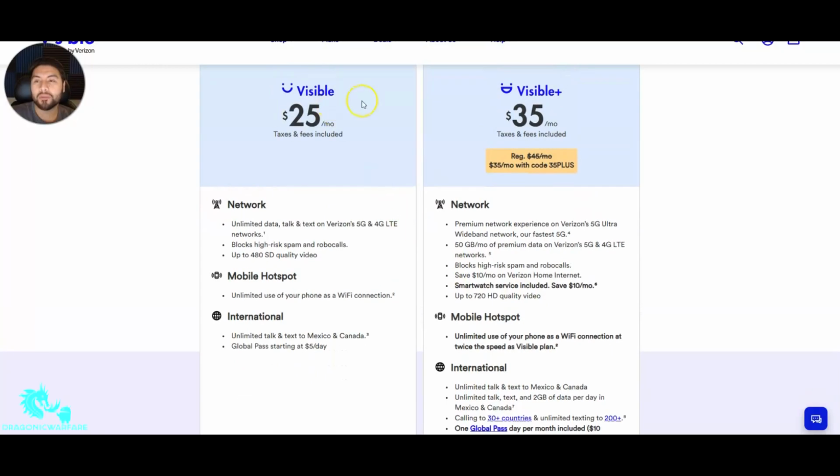Here's the big difference. You remember, you have to stay on the Visible Plus plan. You cannot go on the Visible. Even though this one's cheaper, you don't want to get this one either way. The $25 plan is unlimited data, talk, and text on Verizon's 5G and 4G speed, and blocks high-risk spam robocalls. Video streaming is up to 480p SD quality, guys. That's a big thing for me. And also, this plan does not have any priority data, even though it doesn't say this. It should say priority data.